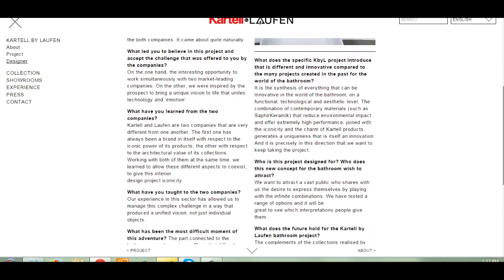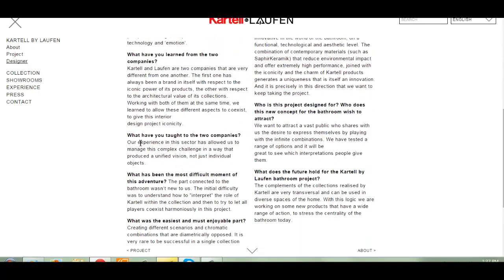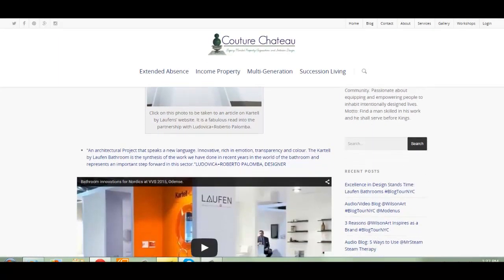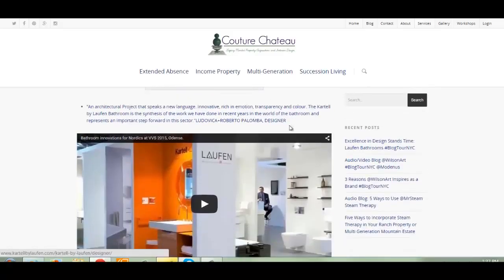Love all this information. One of the questions I liked was, what have you taught the two companies, Cartel and Laufen? And the answer: our experience in this sector has allowed us to manage the complex challenge in a way that produced a unified vision, not just individual objects. I love that, the partnership between brands in the design industry. Really fabulous.